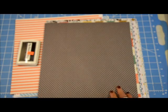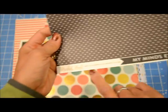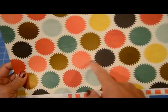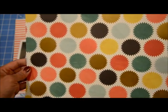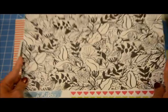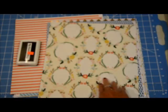This one's the Market Street, so it just barely came out, and this was one of the things that I really liked because if I had the punch, I could just punch that out, but I probably could just fussy cut it. I like that one with the gold as well, and this one is the stripe. And then the other one is Jubilee with florals and then with hearts.